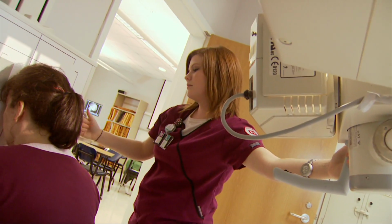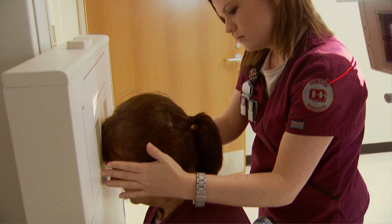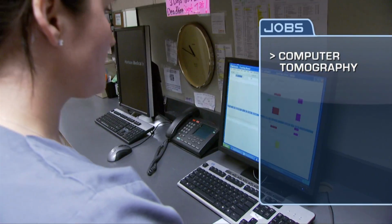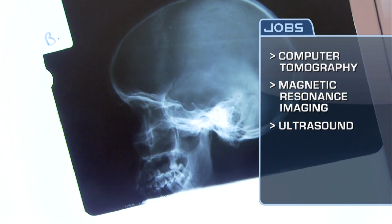They can work in the emergency room or in doctor's clinics or just in basic X-ray technology areas at hospitals. They're allowed to specialize in different fields such as computed tomography or magnetic resonance imaging, ultrasound, nuclear medicine, or radiation therapy. Tell us about your program here at Hinds. What kind of classes do your students take?